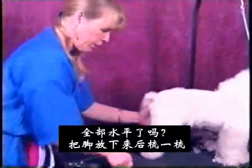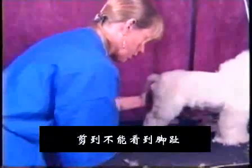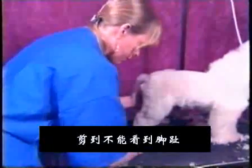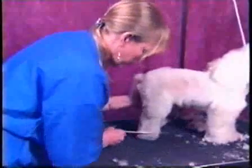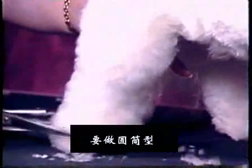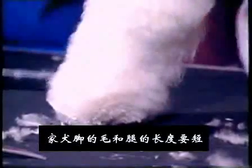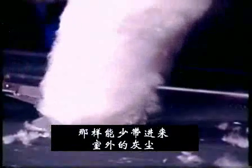Palm your foot down, starting at the front of the foot so you don't pinch your circle or expose your nails. Scissor this off. Nice circle. You're going for a cylindrical look. On a pet, you're going to make your feet tighter because you're going for a shorter leg. You can bevel on a pet. Bring in less of the yard when they come in that night.